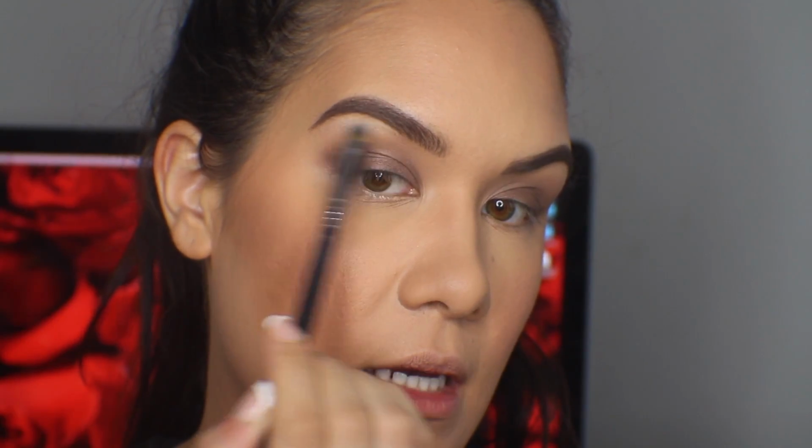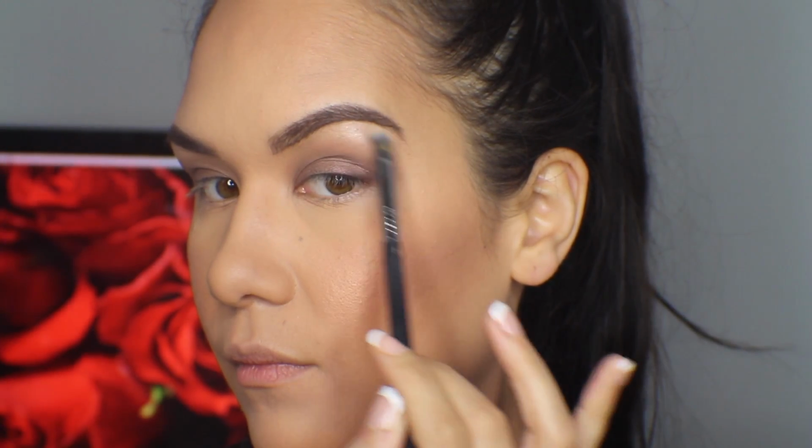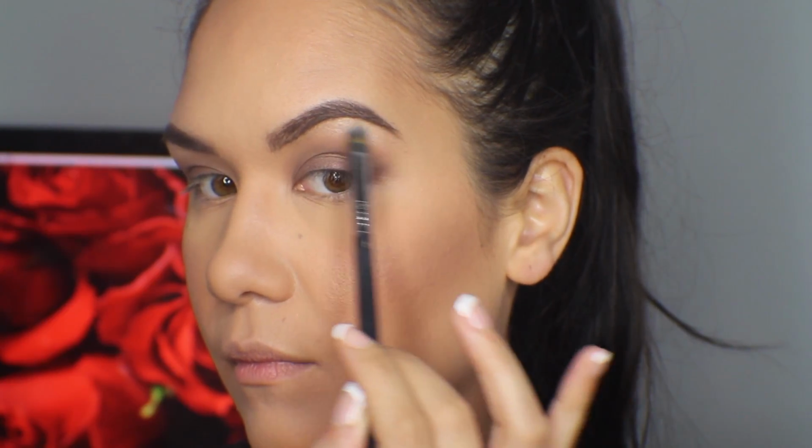It's just a classic. So because I want to be very dewy and glowy with this look, I'm going to be going all out with my highlighter. Not that I usually don't go all out with my highlighter. And I'm also going to apply a little bit on the inner corners. And I'm going to set all that with my MAC Fix Plus.